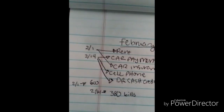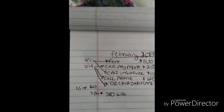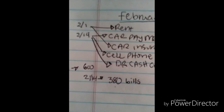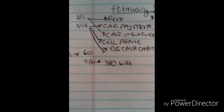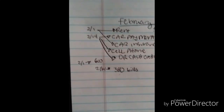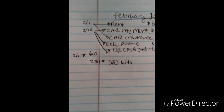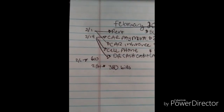So my paychecks, first of all, I need to make at least $980 a month. Okay, that's the first thing. Okay, so I know I should be making that. Okay, $980, that's my bills. That's how I survive. Well, that doesn't include food. That doesn't include toiletries and gas and all that. So you're going to have to really figure what those expenses might be.